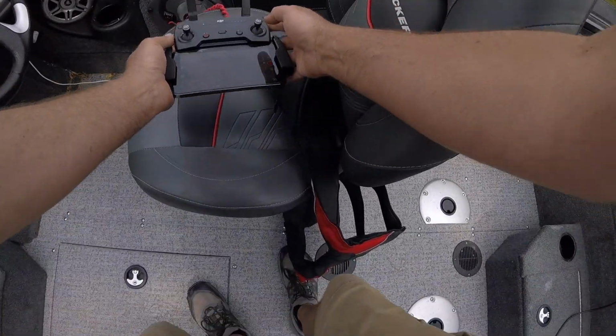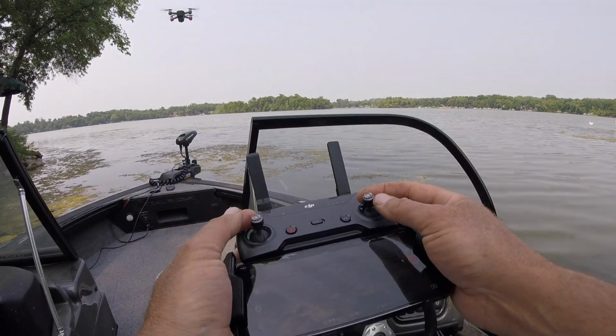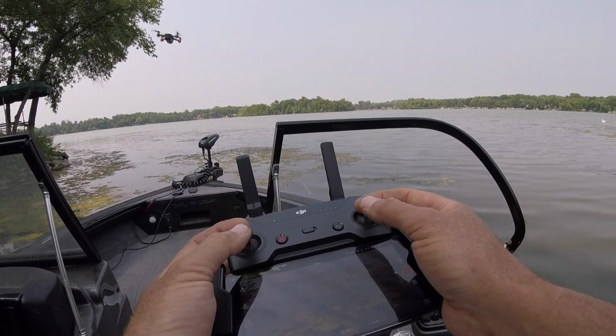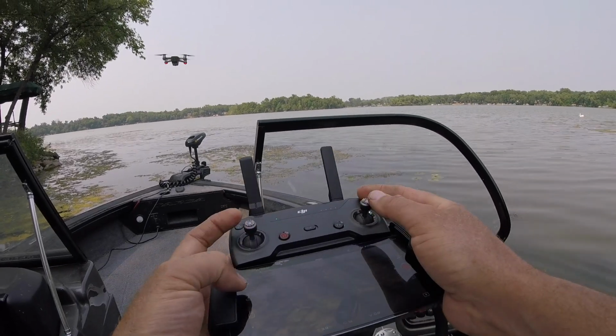Oh my God, I'm gonna land this thing. Best place to land this.